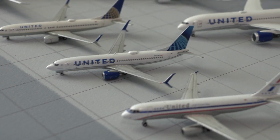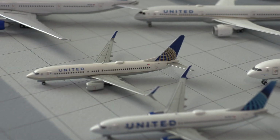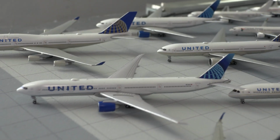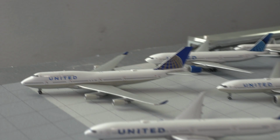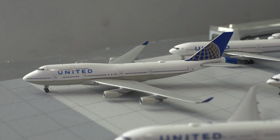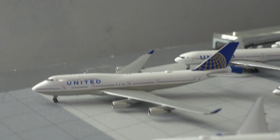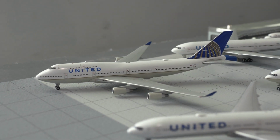Then a United 737-800 by Gemini Jets in the new livery, and another one by Gemini Jets in the old livery. Then we have the United 777-300ER, a fairly new release. And for the last aircraft in this row, we have the United 747, Queen of the Skies, 747-400 to be exact.